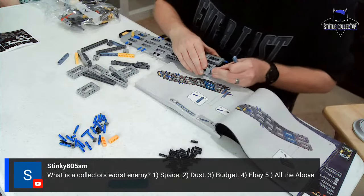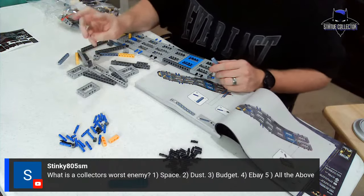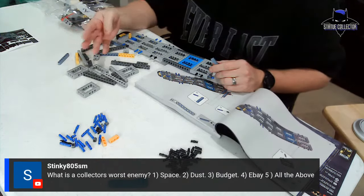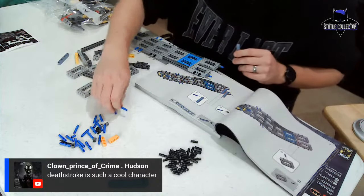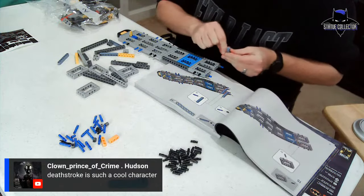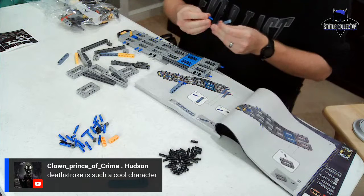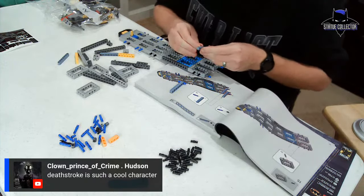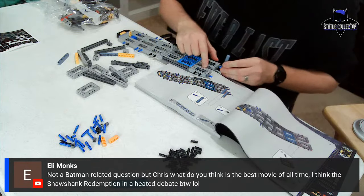What is a collector's worst enemy? Space, dust, budget, eBay, or all of the above? All of the above. Without a doubt. Deathstroke is such a cool character. Oh, we're a little behind. You know, it's funny. I think dust is definitely an evil enemy, but to me, it's probably space. Space is the most evil.